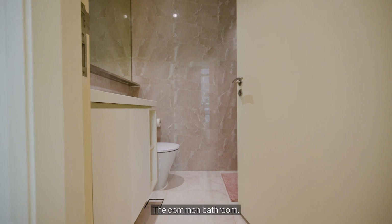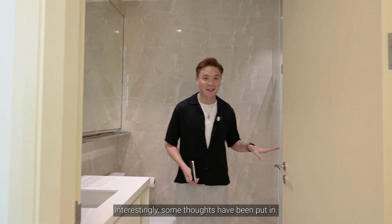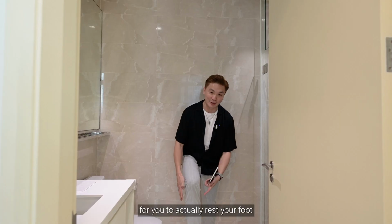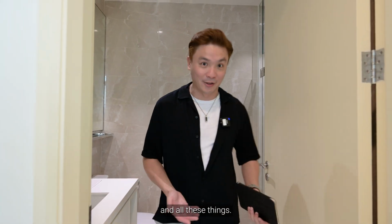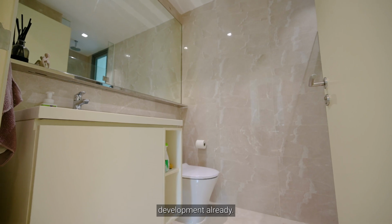The common bathroom, interestingly, some thought has been put in that you have a ledge for the girls to rest your foot when you're doing all your body care and all these things. So a lot of thought has been put into this development already.